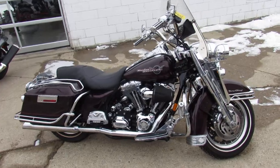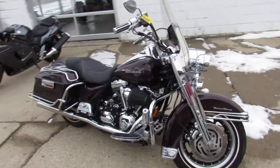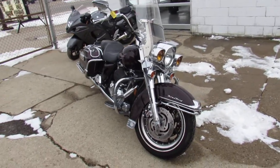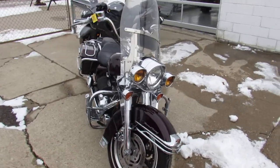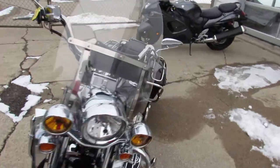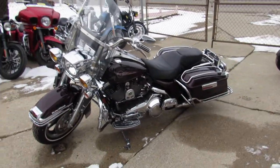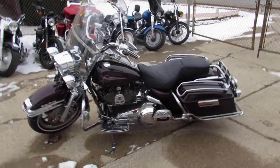One we're doing a video on right now is a 2007 Road King. Comes in a black cherry paint. Thousands of dollars in extras. It's got the quick detach windshield, hard saddlebags, chrome saddlebag protectors, engine guards, highway pegs, upgraded floorboards, upgraded lower controls. This thing's got the Screamin' Eagle intake.